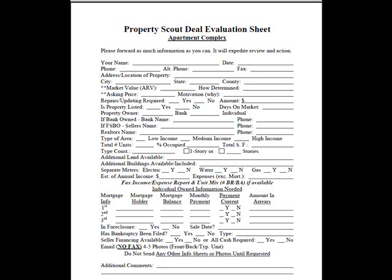When you go out to take a look on site, it's important that you have access to your deal evaluation sheets. We've got those put together for you. You're able to download them with a link in your welcome email. We've got them set up for apartment complexes, mobile home parks, self-storage, and to a certain extent office and retail, although we don't look at those very often these days.